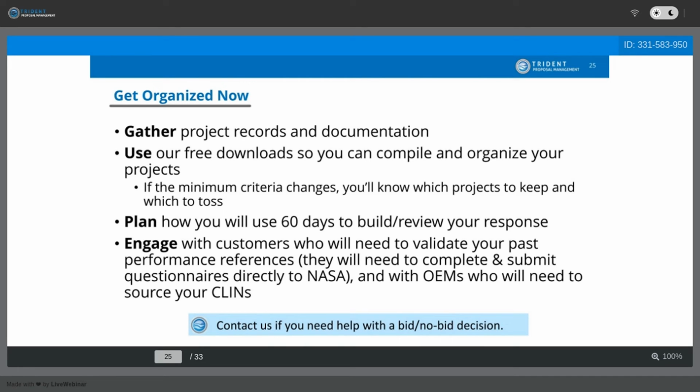So start thinking through this plan for how you're going to build your 60 days to build and review your response. When do you want to have your projects down selected by? When are you going to send out your questionnaires by? When do you want to have a review of your management plan? When do you want to have your technical solution built? When do you want to do your compliance checks?